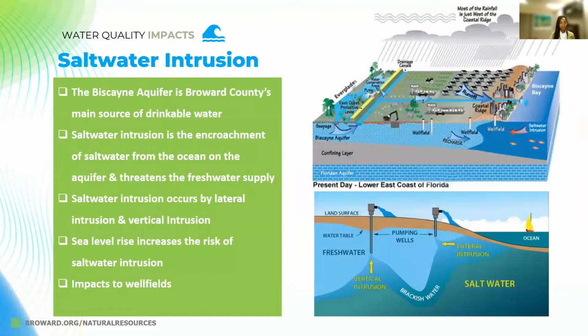Broward County receives most of its potable water from the Biscayne Aquifer, an underground source of fresh water. Saltwater intrusion can threaten this freshwater supply through lateral intrusion, where saltwater from the ocean encroaches on the aquifer, or through vertical intrusion, where groundwater pumping causes the vertical movement of saltwater near discharging wells.